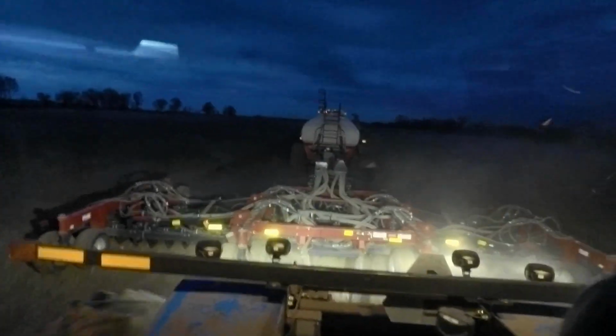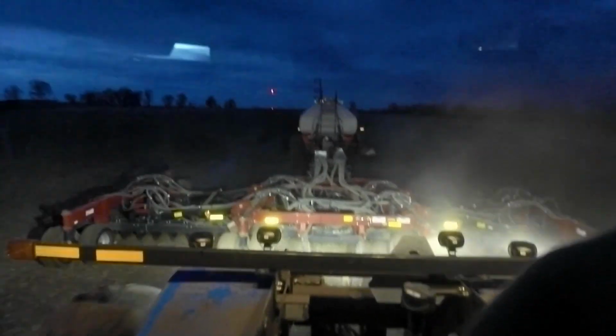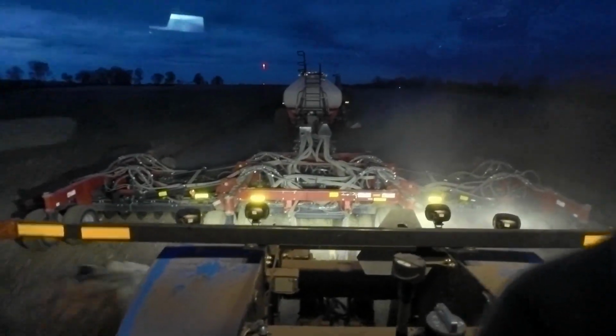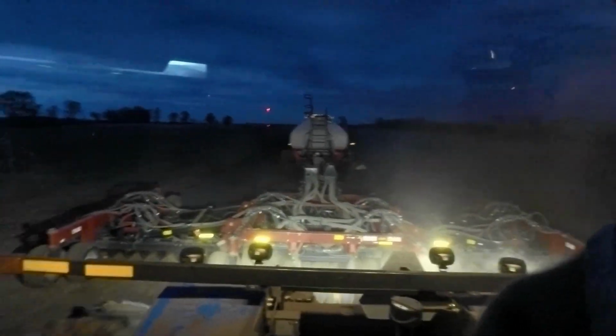Yeah, the lights aren't working on the cart right now, up top. I'll have to replace that plug sometime this year, whenever I have a chance. I do have a plug on hand, for sure it'll work.